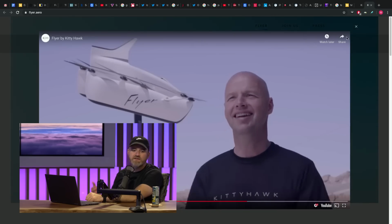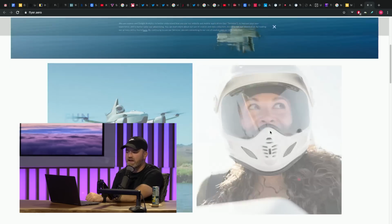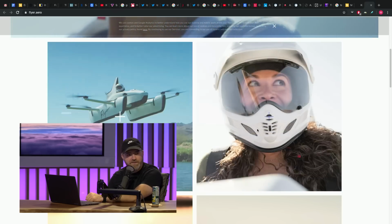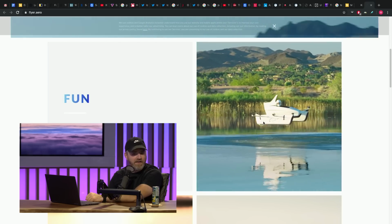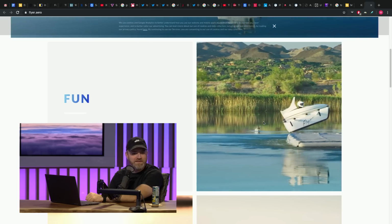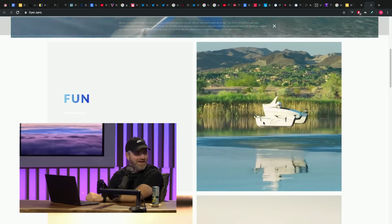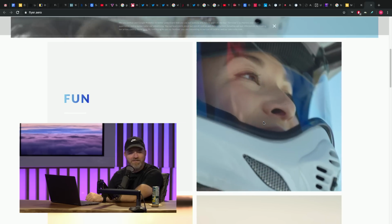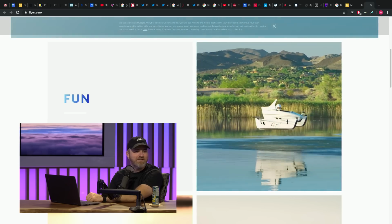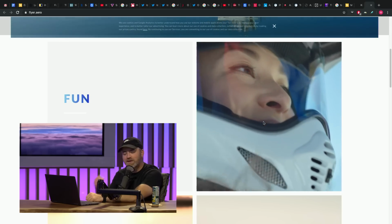They claim, Will, that anyone with zero experience can learn to fly this Kitty Hawk Flyer in 15 minutes. Now, that's a very short period of time, and I don't know if it makes you nervous. It makes me kind of nervous. We should get one at the studio. Imagine giving anyone one of those within 15 minutes. Like, someone's got to slam their head into the lake. I don't know.